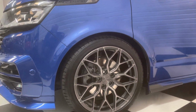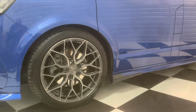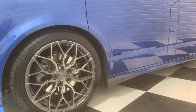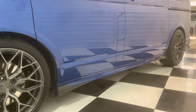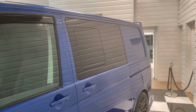Suspension wise, this is sitting on Bilstein Comfort coilover suspension, so it rides really well even though it sits quite nice and low. 20-inch Riviera alloy wheels with Bridgestone tyres all round. It's got the ABT side skirts too, and the gloss black pack even extends to around the mirrors here. Full privacy tints to the rear of the vehicle.